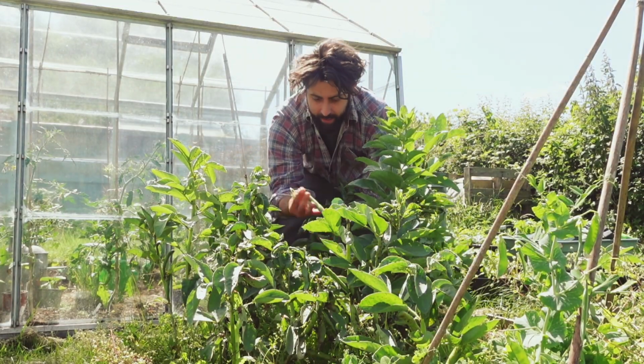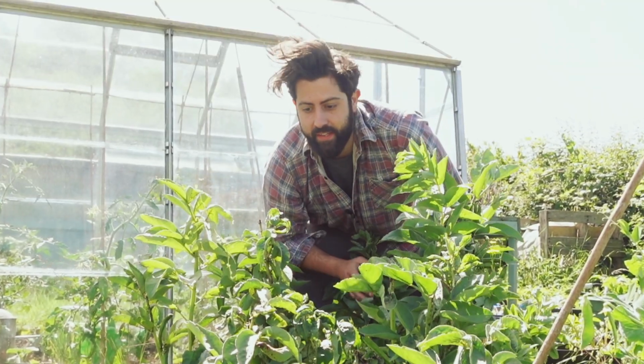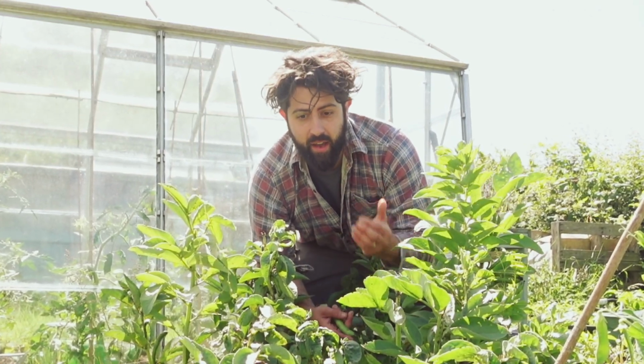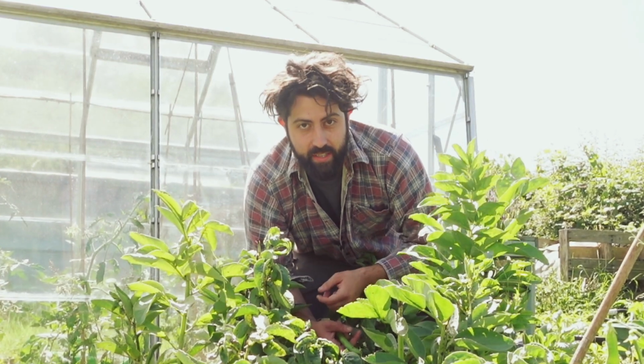Now that I'm in here picking the broad beans, you can definitely see that the aphids have had a lot of fun this year. There's some good slug damage as well, but amongst there's some decent pods. So I'm quite happy with this, considering I hardly put any effort into maintaining them, plonked them in the ground, and we've got a nice harvest.